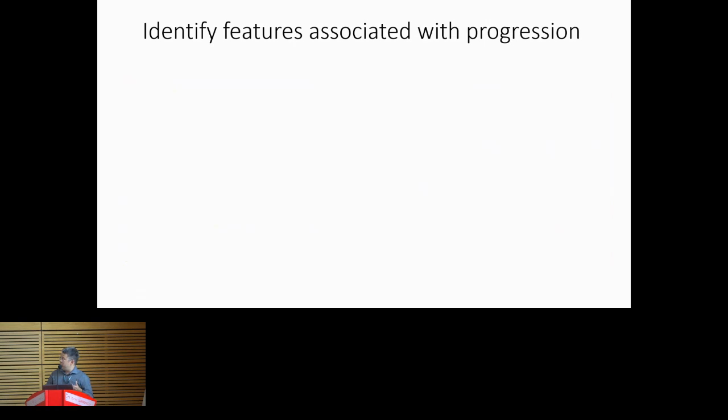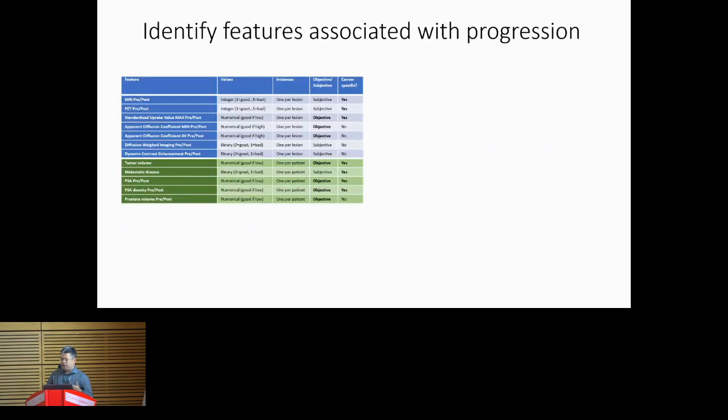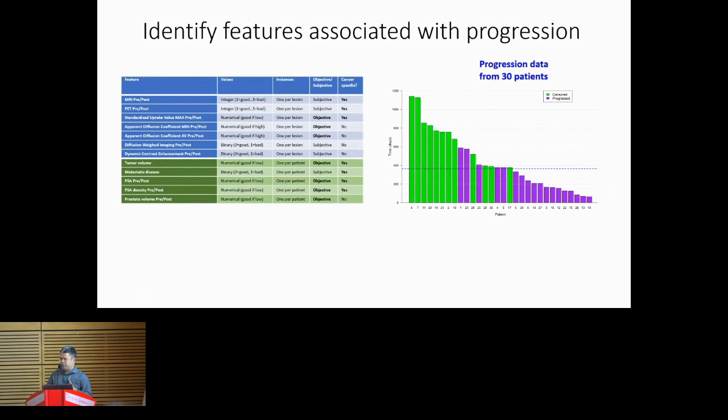So we want to identify which features are associated with progression. We have our data. We also have our progression data for each patient. So of the 30 patients, 18 underwent progression, 12 did not. The progressing patients are shown in purple, and the height of the bar is the time at which progression occurred. The other 12 patients, shown in green, dropped out of the study without experiencing progression. So by the time they were censored from the study, these patients had not undergone progression. We call them the censored patients.